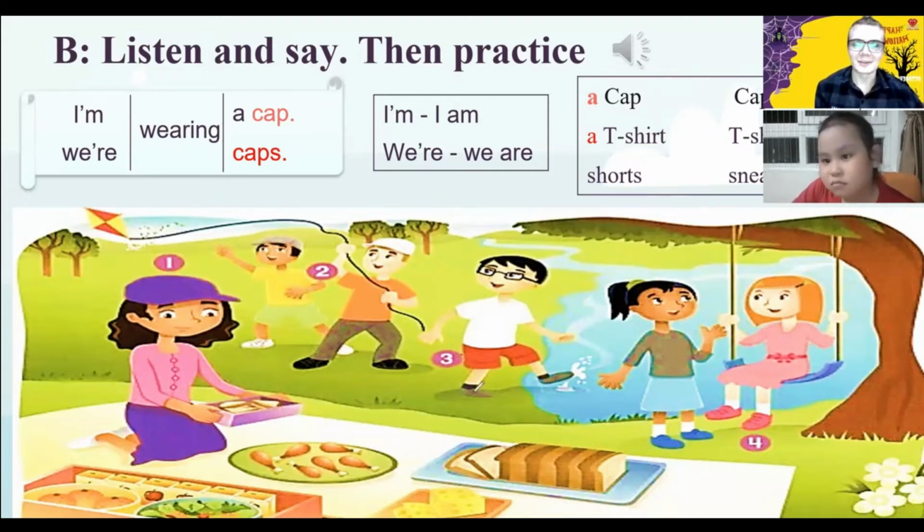Okay. So number one, what is she wearing? She's wearing a pink shirt with a purple skirt and purple caps. And her shoes? A sock. White socks. Yeah. Socks. Or white shoes.